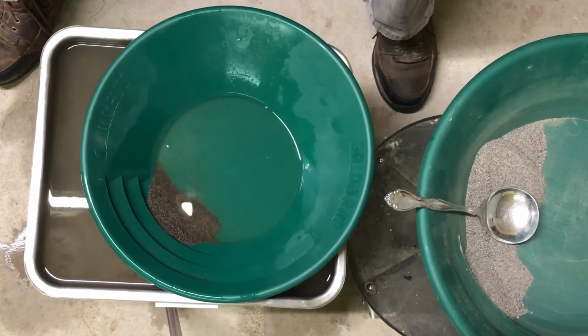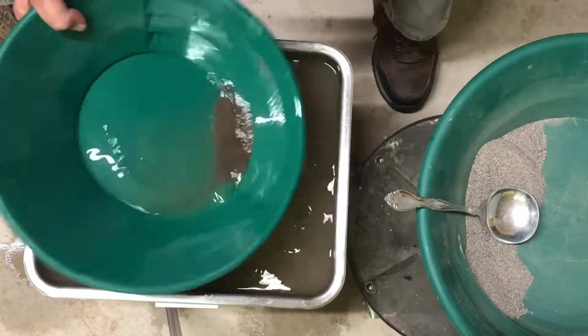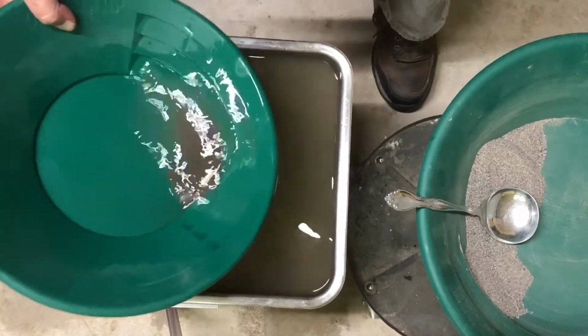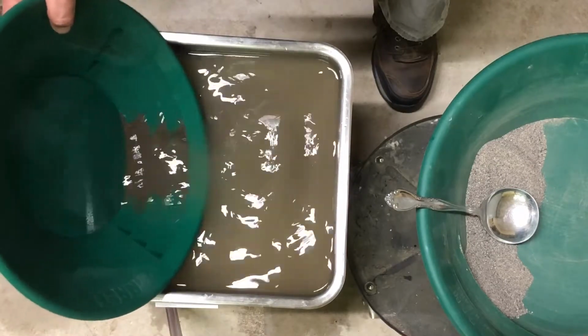So I said, 185 each. He goes, yeah. So we started looking through them, and some of them were really beat up. And I said, can I kind of grade some of these out and pick some of the better ones? He said, yeah.